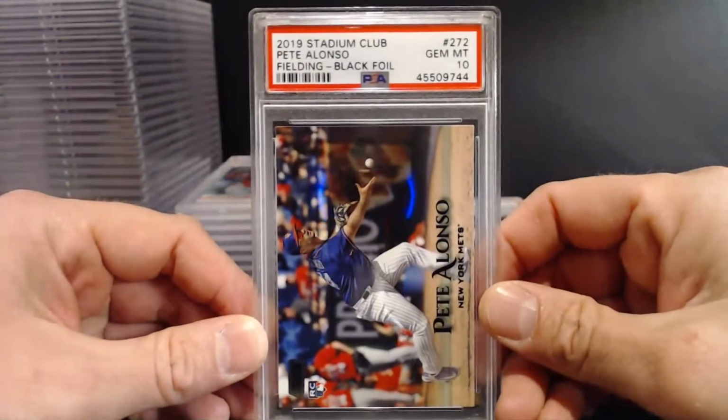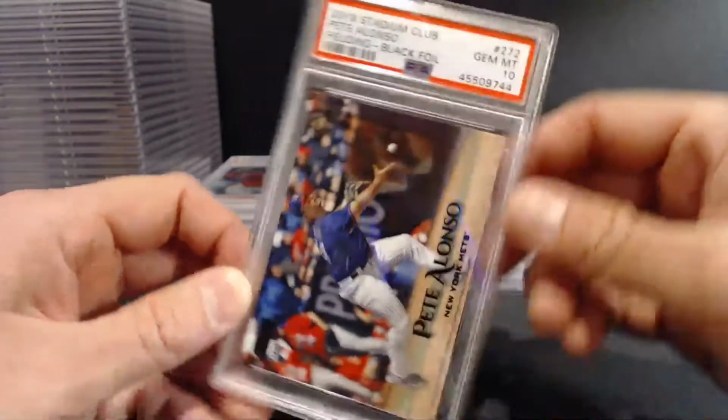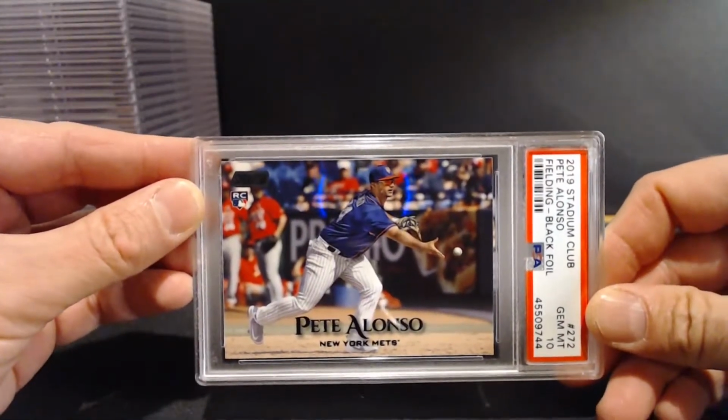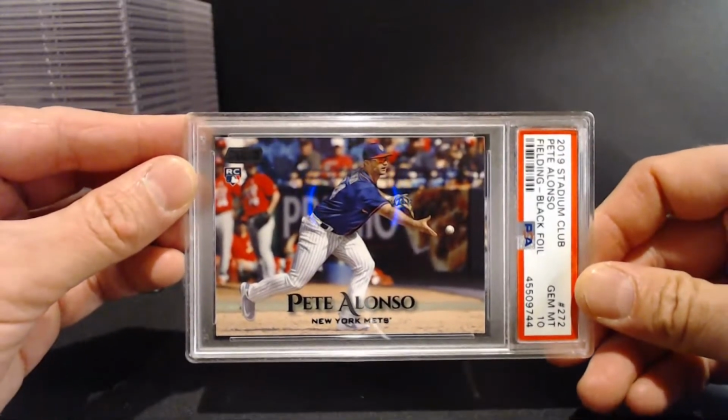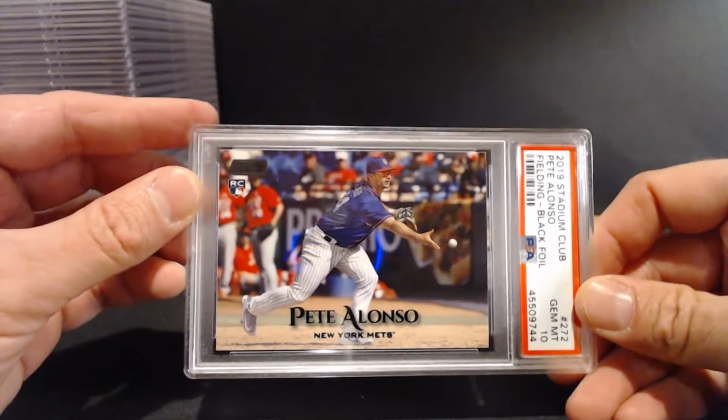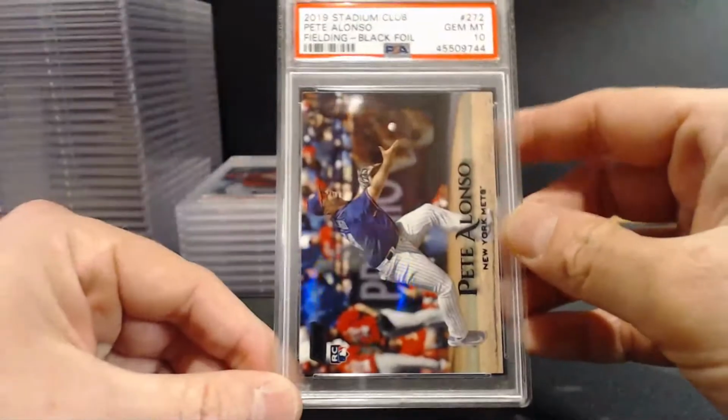We have a Pete Alonso Stadium Club black foil. So not as rare. I can't remember, it was so long ago that I opened the Stadium Club, if the red foil or the black foil is more rare, but I think that the black foil is. That came back as a 10.